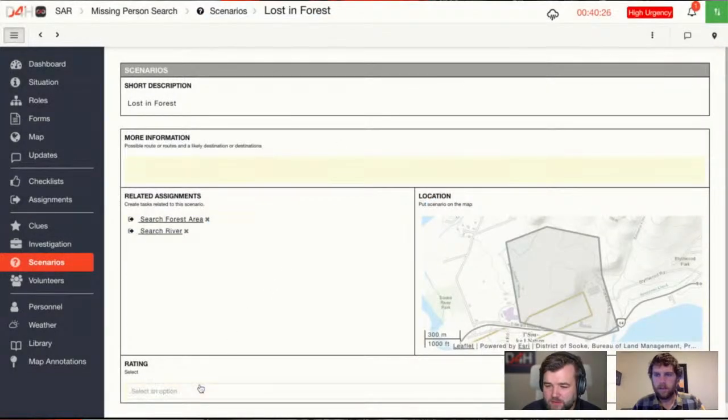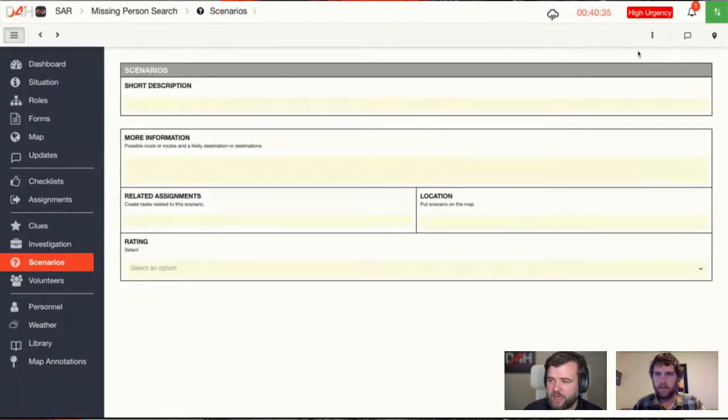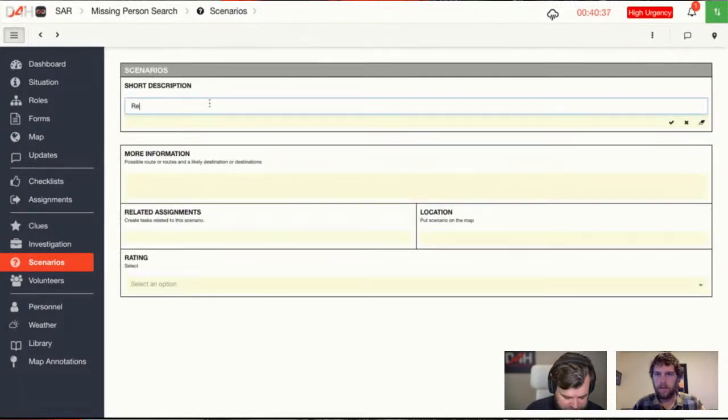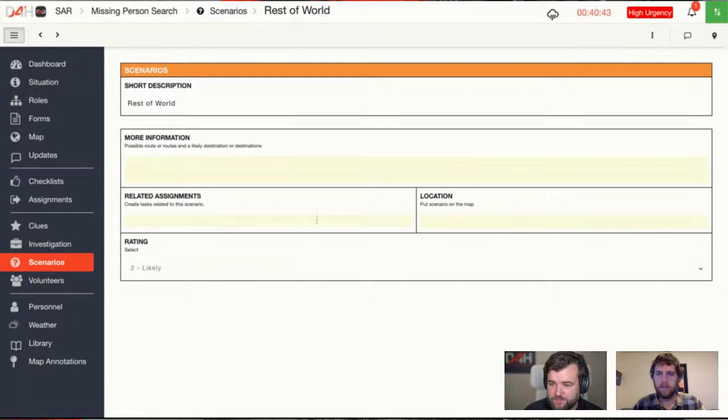And then we'll say that this is very likely. Now, when I go back here, I think Kyle will have another one. So he's got Fallen River going on. I'm going to add rest of world. Let's say this is likely.